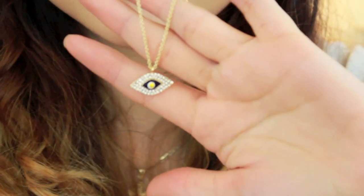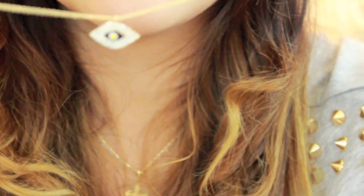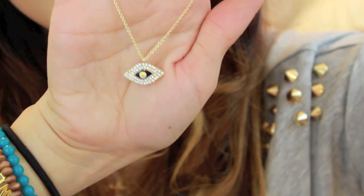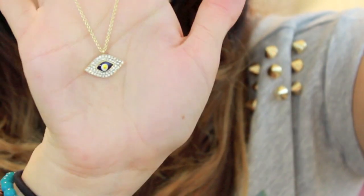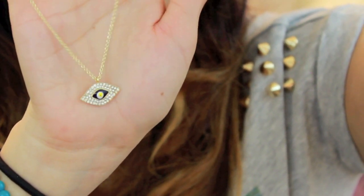Sorry, phone. It's called an evil eye bracelet. It's from a company called Spring Street, I guess. And it's just this really pretty little dainty evil eye necklace that I thought was really cool because I've always wanted one for a really long time, but I just never got around to purchasing one. I think these are really cool. So I was able to trade someone the earrings that they put in my bag for this necklace.